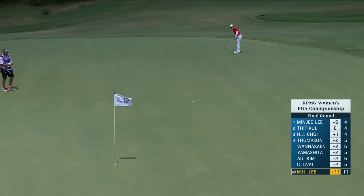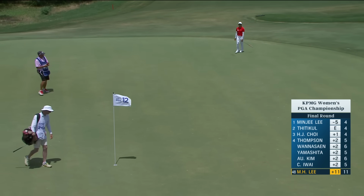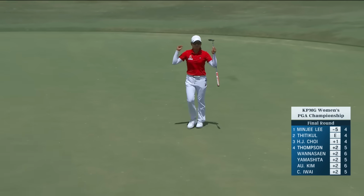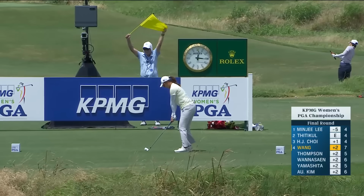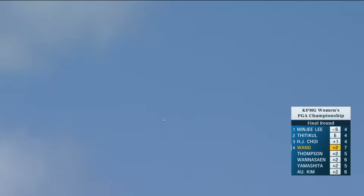Such a slow putt, uphill, braking hard to the right. Giving it a lot of pace here. You made it sound so difficult. It wasn't easy. It was easy. Great celebration, too. Miranda Wang on the tee at the 8th, 157. It has been slightly easier to find this green today.